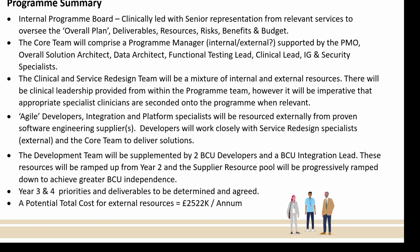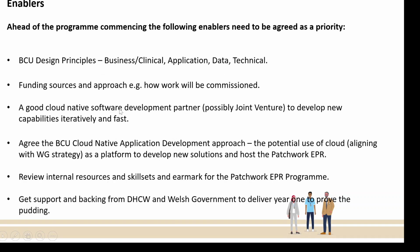What we've got here is just a summary of the program I've just talked about, and some of the things which are critical to enable this. So for our clinical areas, for instance, our Office of the Medical Director, we really need to get much tougher when it comes to clinical design authority and design principles. So we've agreed some design principles with execs and the like. Not sure if people really get what they're about. So business clinical, we need to simplify and standardize our practice, our processes, our capabilities. We need to be clear about our funding sources. So ultimately, pretty obvious some of the things that are said there.